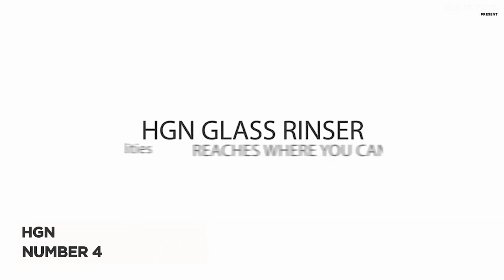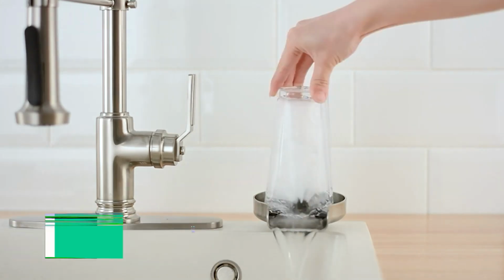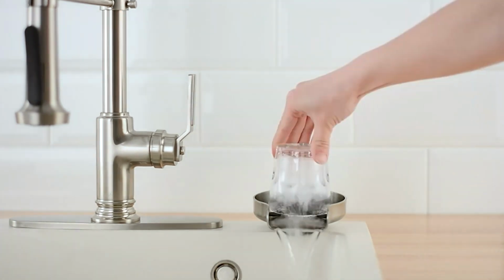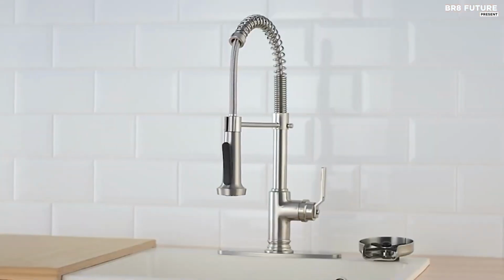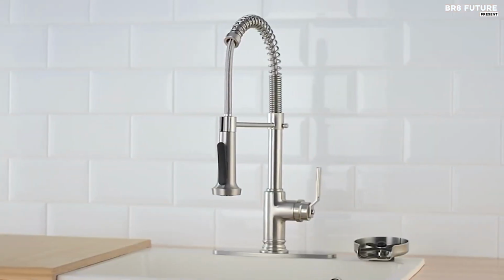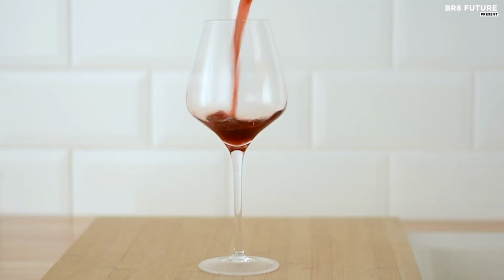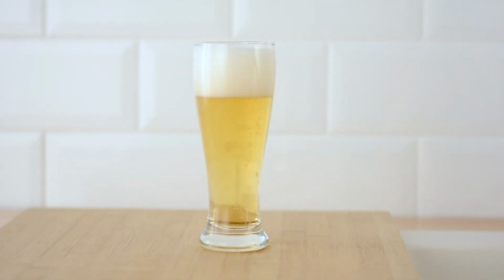Meet the HGN Oil-Rubbed Bronze Kitchen Sink Glass Rinser, a true game-changer for your kitchen. This elegant classical fixture not only adds a touch of sophistication, but also brings unparalleled convenience to your daily routine. Say goodbye to the hassle of scrubbing and soaking your glassware. This glass rinser is the 4th best in its class, offering quick and efficient cleaning with a multi-angle water outlet cleaning head that tackles spray holes from all directions, saving you time and effort.